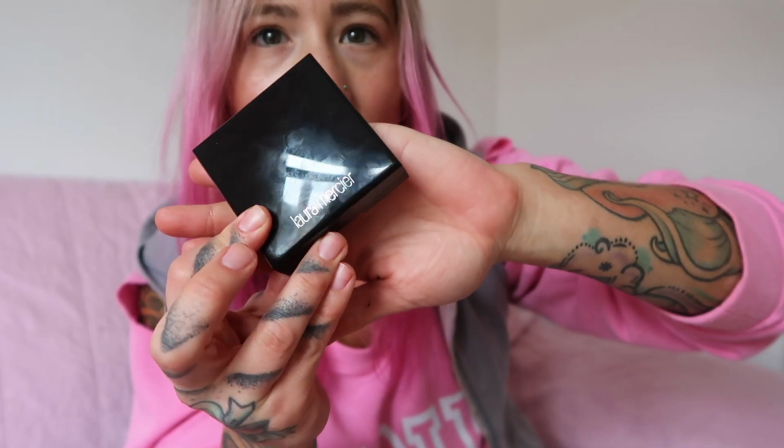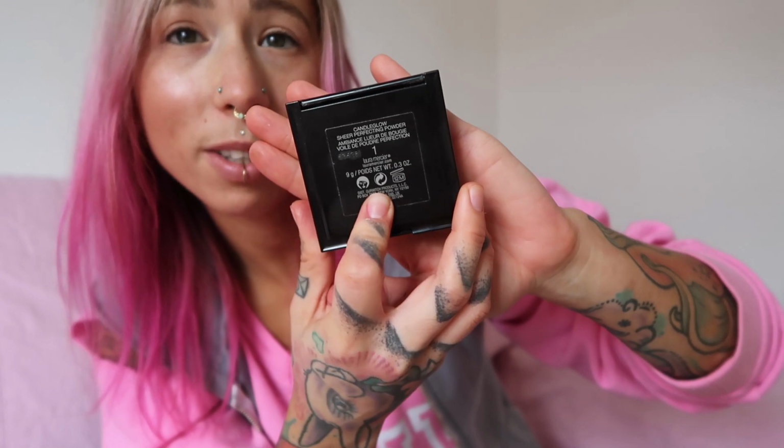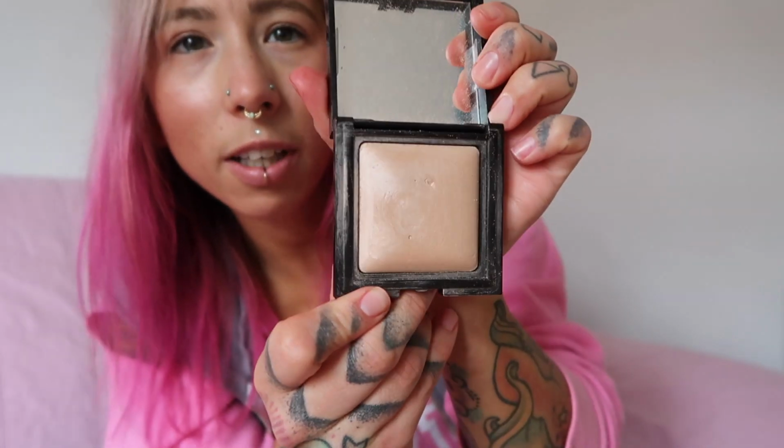So a lot of people ask me, again, how I make my skin look so, I suppose, radiant. One of the products that I really like is by Laura Mercier. You can kind of see it. The Candle Glow Sheer Perfecting Powder. This is what it looks like, so I'll show you guys. It does come in quite a few different shades, but I think this is the lightest one because I use it all over my face. I don't want it to add too much colour. I'm just using it to add a little bit of a glow.